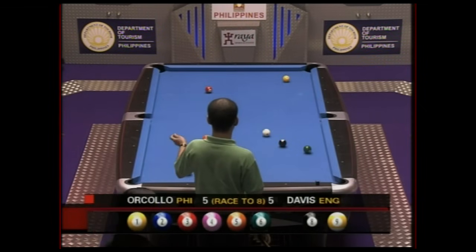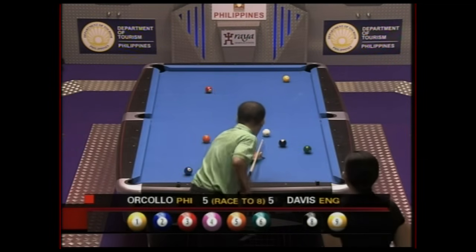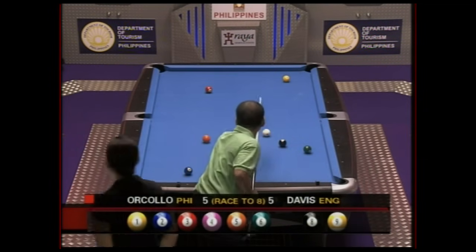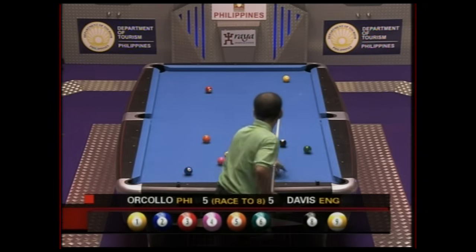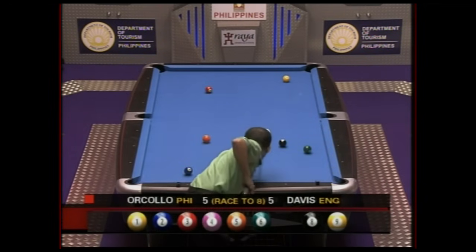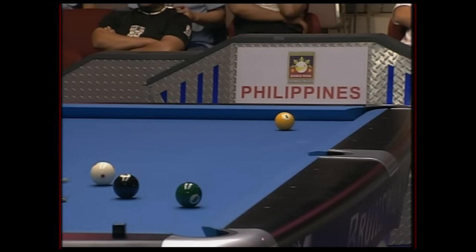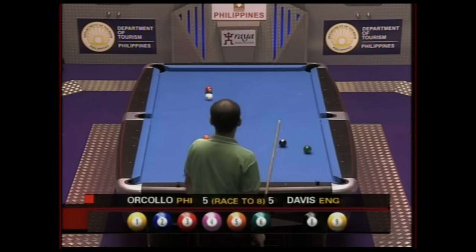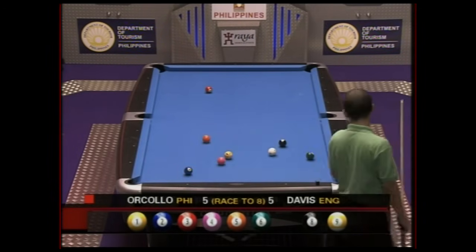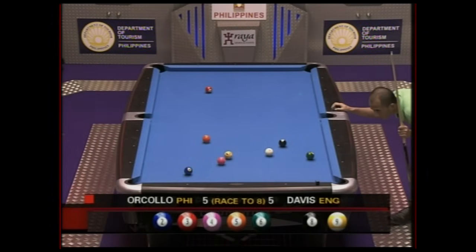Looks like he'll make the 1 in the corner and just let the cue ball roll straight towards him. Maybe that's not what he's doing. He started to draw the ball. Yeah, that window's got to look pretty narrow at this stage of the tournament. Yeah, he wants to come all the way down. Now, does he clear the 4? He's taking a close look.